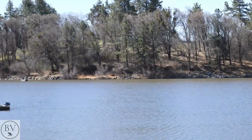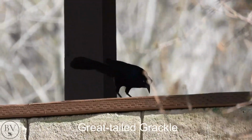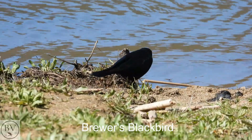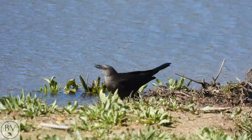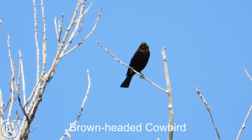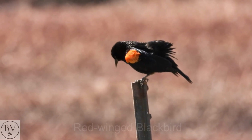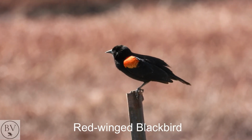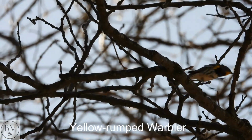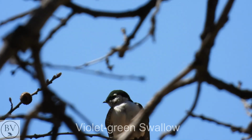It's a cliff swallow. Great-tailed grackle. Brewer's blackbird. There's a female, that's the male. Brown-headed cowbird. Violet-green swallow.